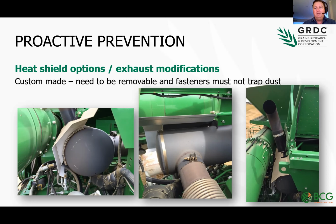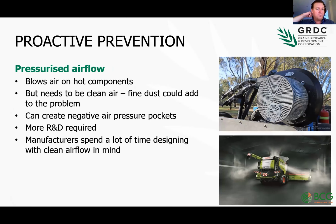So, of course, we've got other options, including pressurized airflow across the machine. And the intent there is pretty good. You want to try and keep things blown down and keep air moving across those hot surfaces. I would just suggest that I reckon a little bit more R&D is required here. I'd love to see that air that's blown across those components go through some sort of pre-filtration, make sure it's nice and clean, because the last thing you want to be doing is pushing dust and material onto those hot areas.